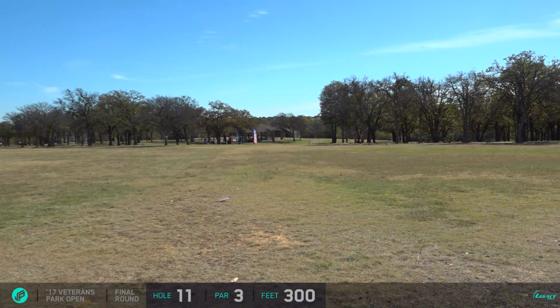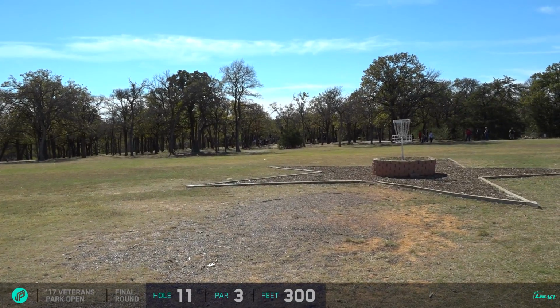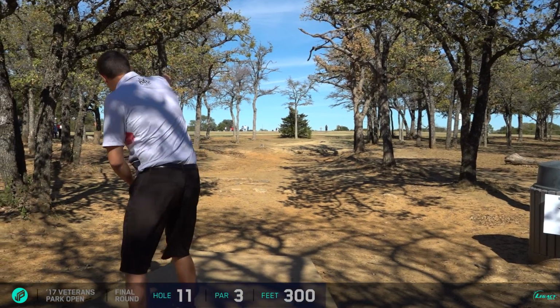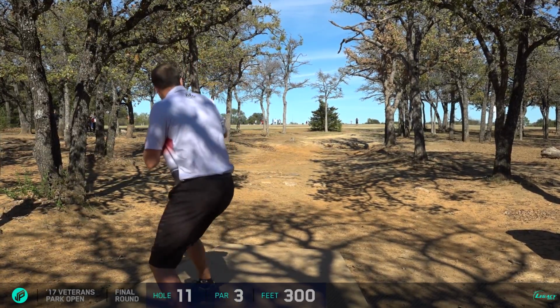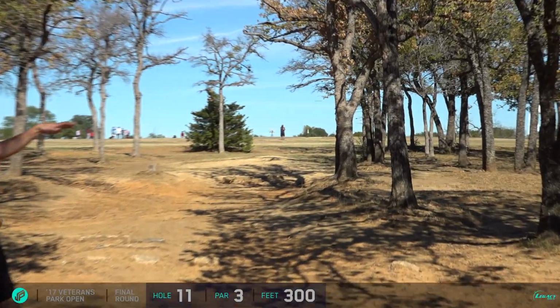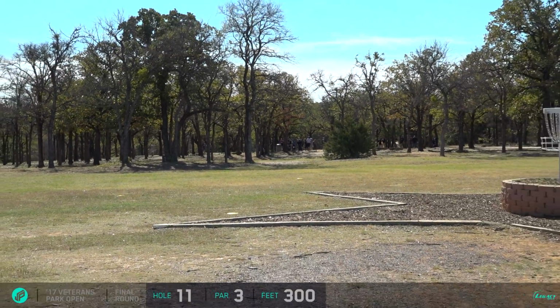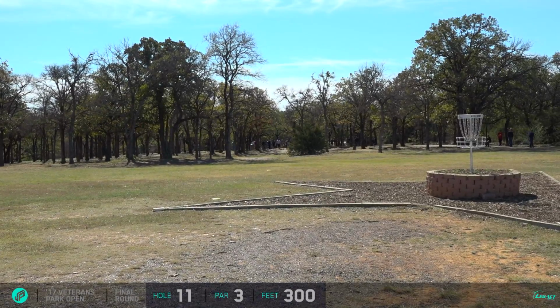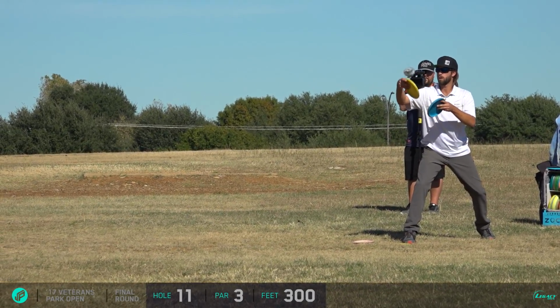It's difficult to make changes to your game plan in the middle of an event, as we see Landon outdrive the hole, which is pretty crazy considering how far uphill it is. Yeah. But sometimes the best shot is just the one that you're most comfortable with, even if it's not necessarily the ideal throw for that particular type of shot. For sure. You have to play to your strengths. That is key in tournament disc golf.